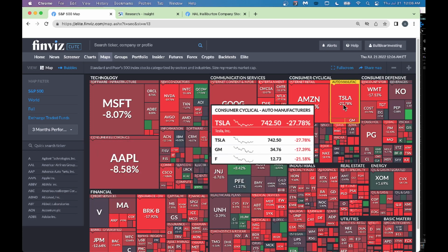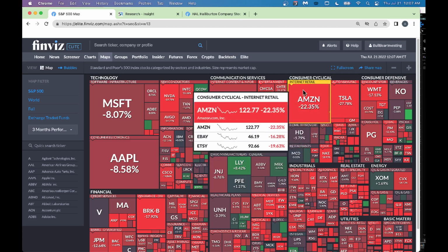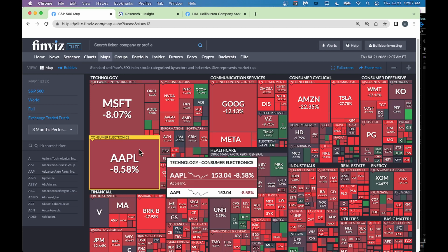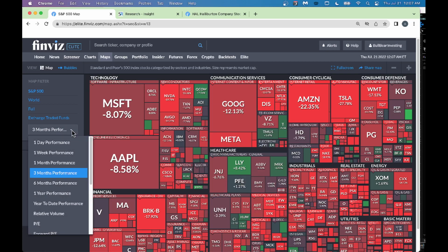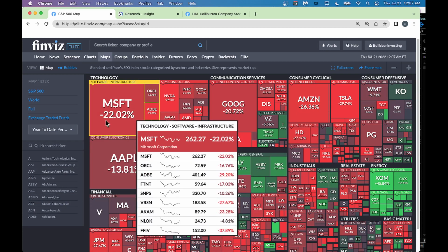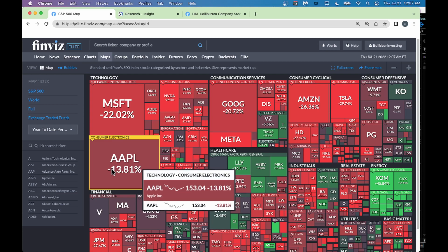Tesla is one of my favorite trading stocks. I buy it when it's down, it jumps and goes higher. It's a great trading stock. And Amazon, Microsoft, Apple are great stocks to sell some put options way below and make some great money. And you could even see the bigger trend here. You could say, I want to see year-to-date performance, and you could get that very, very easily. Look, Microsoft is down big time, Apple is down big time.